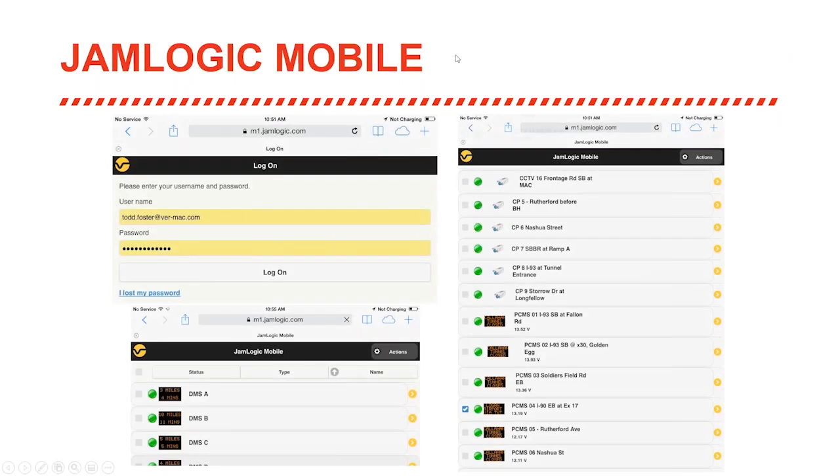Here's a quick shot of JAMLOGIC Mobile. Again, this is on iPhone, but it also works on Samsung devices or any Windows devices. As long as it's internet capable, you can log into the JAMLOGIC Mobile version and also manage and view cameras and change messages on the fly.